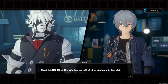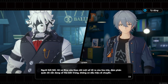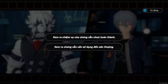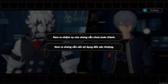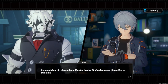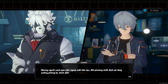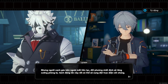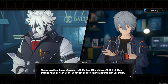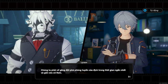Master Proxy, Rena and I have been monitoring several of the building's exits. The rebels are still on guard and show no signs of leaving. Looks like they still need to use the rooftop to complete their mission. Indeed. With the perimeter guards now out of contact, they've undoubtedly heightened their defenses. I'm afraid this operation is likely to involve a direct confrontation. We'll need to break through the enemy's defenses as quickly as possible to save Miss Rain.